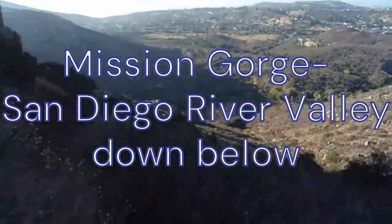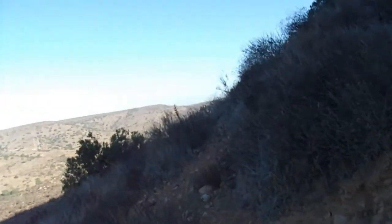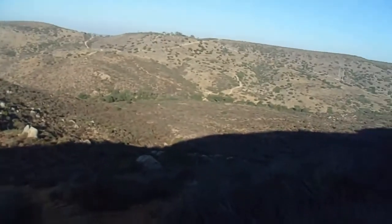Well, that's Mission Gorge right there. When you first come in to the visitor center parking lot, the one peak on your left, the one that looks like it has a little pointy top on it, that's this one. It's part of South Fortuna.